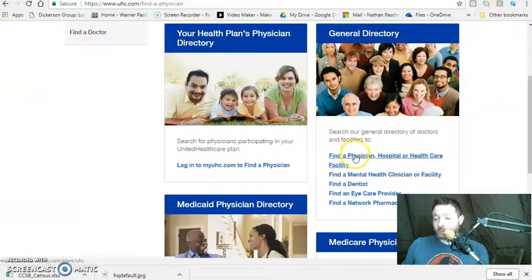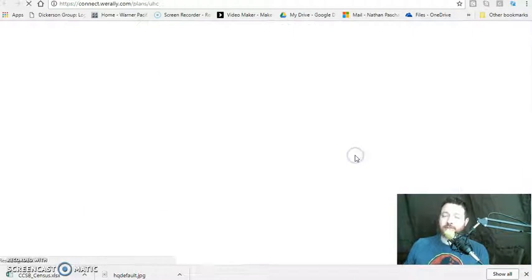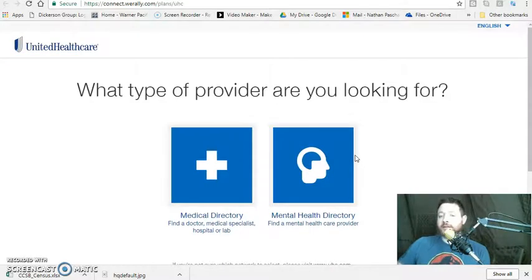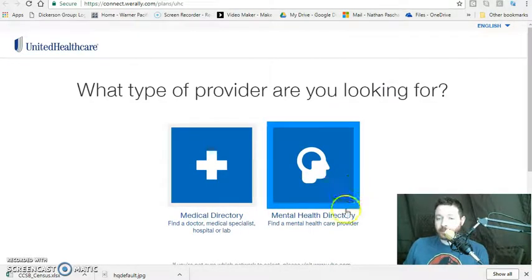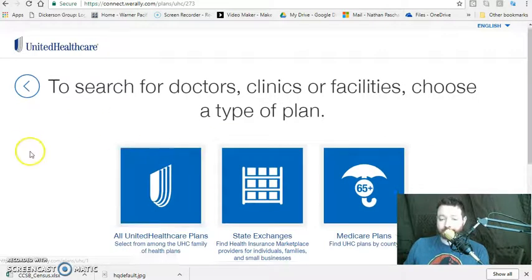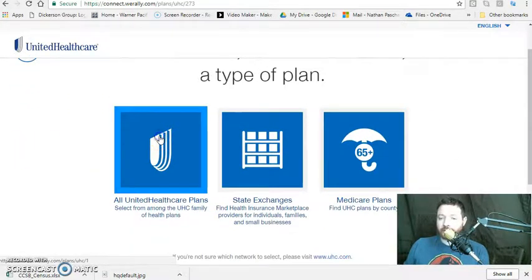This is a general directory that we're looking at. This is pre-enrollment. If you were looking for providers for your clients, let's say, hey, I have a doctor, can you check all carriers and see if they are part of the network? This is where you'd start with UHC. So, type of provider you're looking for, medical directory. You want all United Healthcare plans.